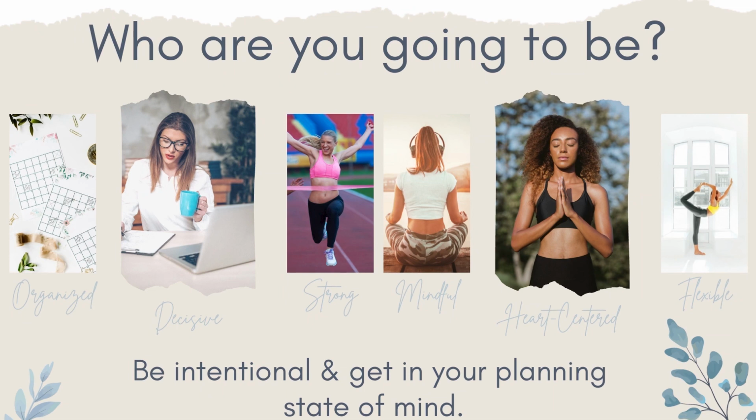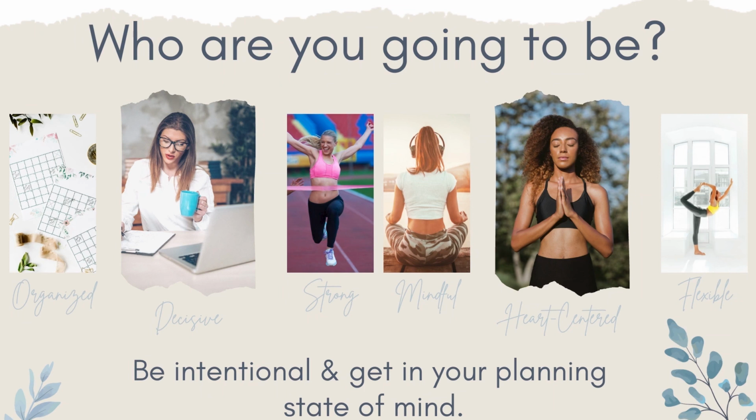Another word you might choose is decisive. Being able to look inside and know what you want and being able to make choices from that place, and to clearly and quickly make the right choices, is a huge skill that is going to come in handy, especially if you don't consider yourself somebody who is necessarily decisive in your everyday life. Strong, just being able to stick to your decisions and not be swayed. Mindful, maybe you want to be very present and mindful and intentional about how you're making these decisions, and also enjoying the process as you go.